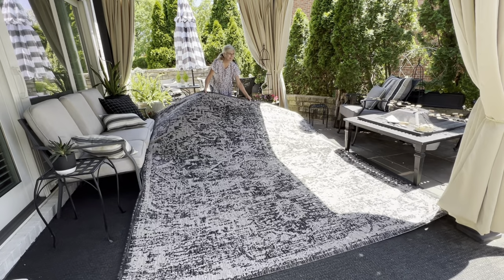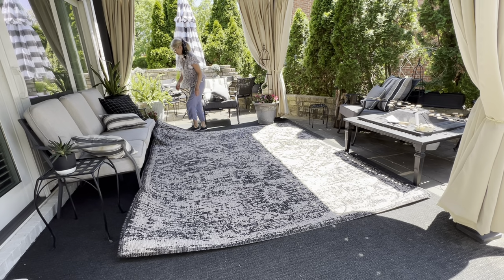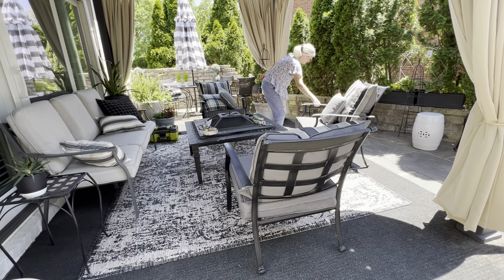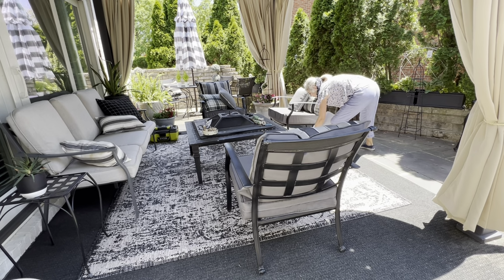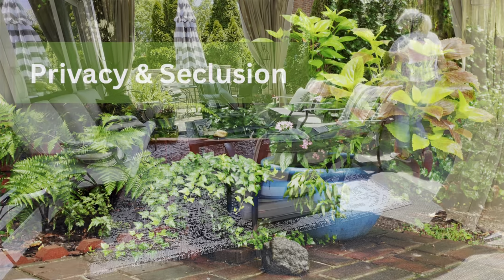So I purchased a patterned outdoor rug at a big box store to layer over the dark carpeting. This will hopefully disguise a lot of the detritus that seems to collect underneath my gazebo. And because it's smaller than the large piece of carpeting, it helps to cozy up my seating area.